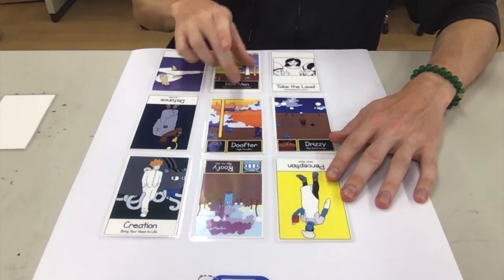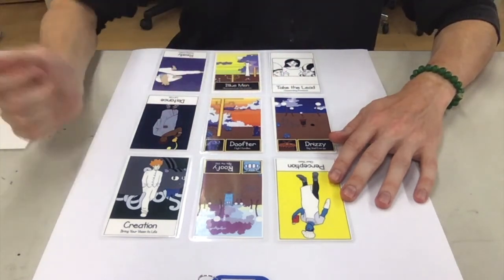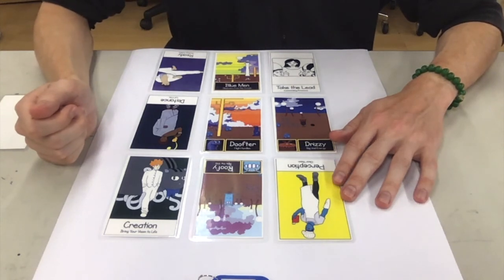This theme came up in a lot of the readings, so you might want to check out some other readings if this sounded relevant to you.